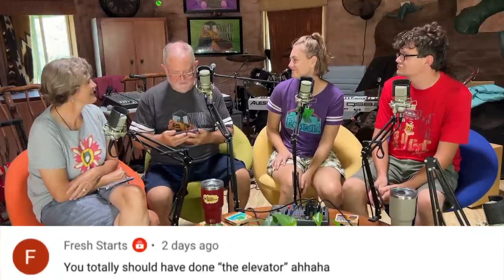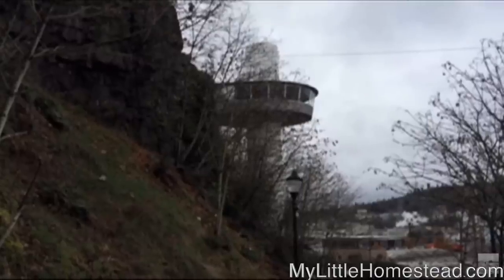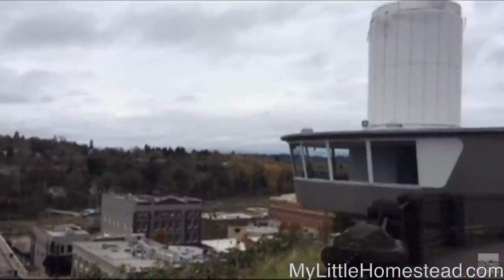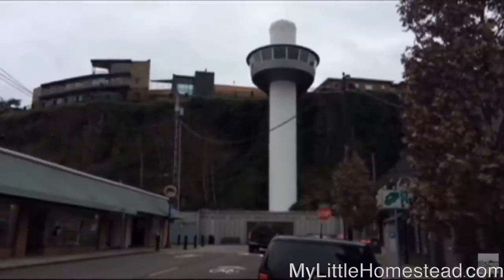Well, on our trip, Oregon City's just famous for all kinds of different things. Fresh Starts here mentions you totally should have done the elevator. We did drive by it from the bottom of it. For the class, what is the elevator story? There's the old Oregon City, and then Oregon City's built up on a hill too, and a lot of the new stuff that was built in the area is up on the hill. The elevator actually moves you from the lower part of Oregon City to the higher part, and it's a very tall elevator. We had a lot of fun with that as a kid because you can ride it up and down.